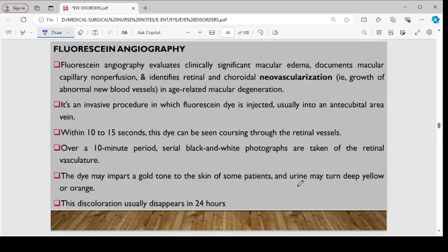We have the fluorescein angiography. This one evaluates clinically significant macular edema, documents macular capillary non-perfusion, and identifies retinal and choroidal neovascularization, that is the growth of abnormal new blood vessels in age-related macular degeneration. Fluorescein angiography is an invasive procedure in which fluorescent dye is injected, usually into an antecubital vein. Within 10 to 15 seconds, this dye can be seen coursing throughout the retinal vessels. Over a 10-minute period, serial black and white photographs are taken of the retinal vasculature.